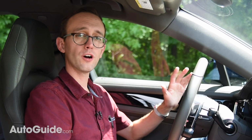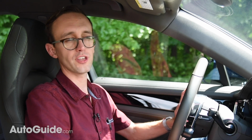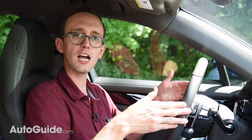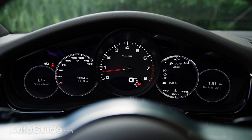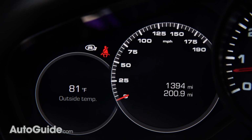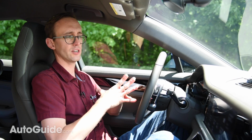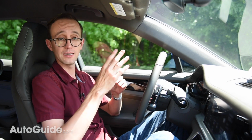Anyway, that is a very quick overview of PCM, but before you go, I've got to talk about one other thing, and that is Porsche Advanced Cockpit, the company's latest digital instrument cluster. Now you'll notice here there is an analog center-mounted tachometer, and it's flanked by a pair of color 7-inch displays that are really pretty customizable. This system is a slick addition that ties in beautifully with PCM.